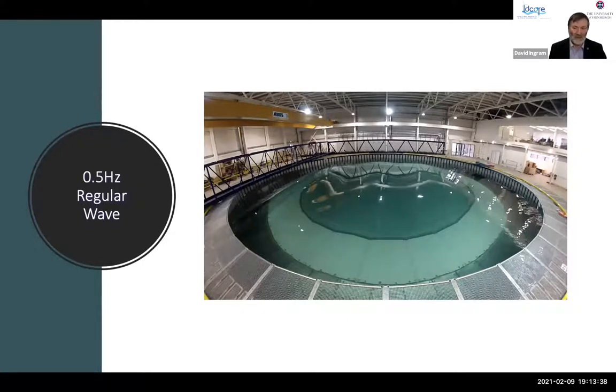So actually, when you first build a tank and you do a lot of calibration work, you spend a lot of time doing very boring individual sea states to calibrate the tank. Once you've got those right, you can build them up.